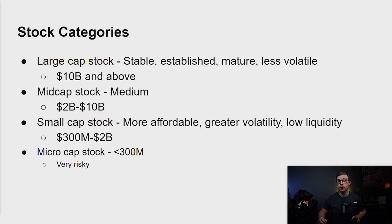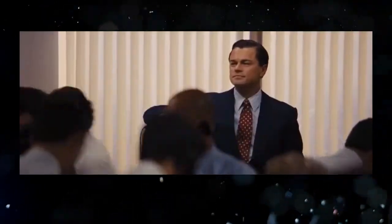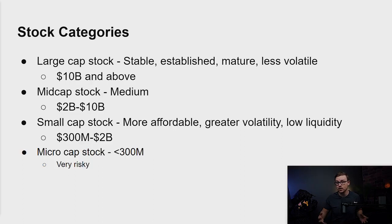And then you've got what are known as micro cap stocks. These are less than $300 million companies, and these are incredibly risky. A lot of the time these would be what you would refer to as penny stocks. If you're familiar with the movie The Wolf of Wall Street, these are the types of companies that Jordan Belfort used to scam people. He basically manipulated the price of these companies in order to make a ridiculous amount of money from his investors. Because these companies are so small, there are three different things you have to watch out for.